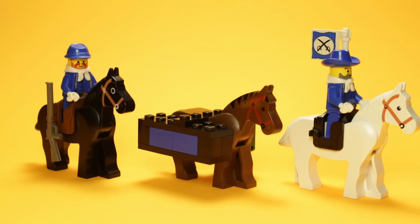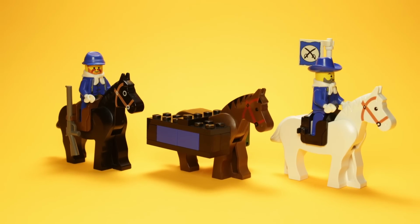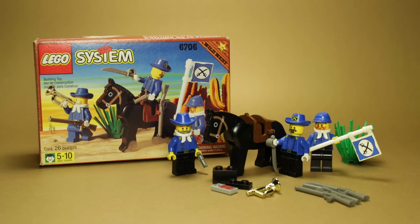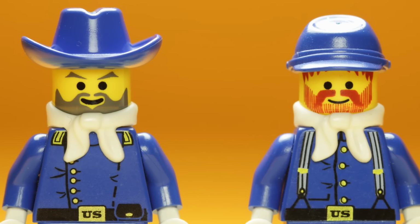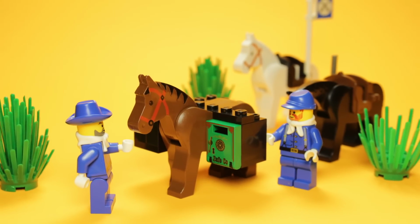Their unexpected quarry are a pair of cavalry soldiers escorting supplies across this canyon road. We saw both of these guys in the video I made on Frontier Patrol, though I have corrected their outfits since then. They came wielding a similar array of accessories here, but I think the more notable equipment lies in tow. This pack horse has been saddled with a safe and rifle box.